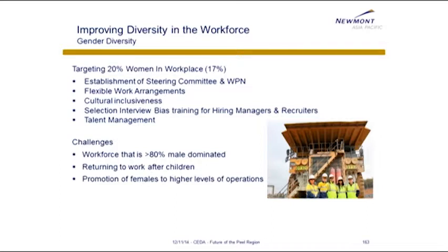And again, we've made everyone go through mandatory cultural inclusiveness training, and it's these implicit biases, where you have 2 CVs for a job and they're exactly the same, but one's a female, one's a male, and traditionally in mining they'll go for the male. So it's all these sorts of things we're trying to cut across and dissolve from people's minds. And again, that's very important for our selection interviews, where we've been training up the hiring managers and recruiters to be aware of their implicit bias.